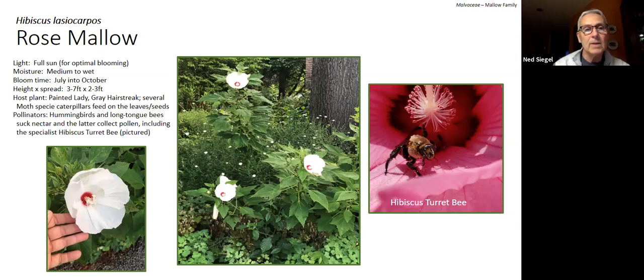It loves medium to wet conditions. So if you drive along the highway, you'll often see it in the ditches or in the sloughs. But it's a great plant, blooms from July into October. Each flower lasts only a day, like a lot of the hibiscus species, but it's the host plant for a number of different butterflies and moth species, which feed on the leaves and the seeds. Hummingbirds like it, in addition to long-tongued bees as well.